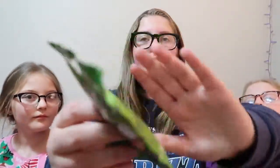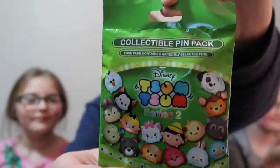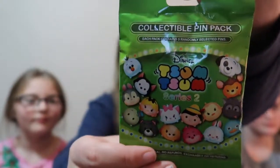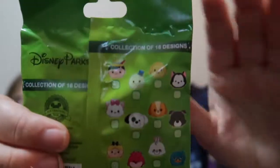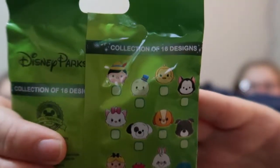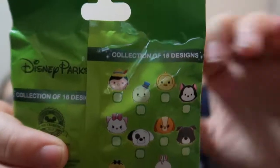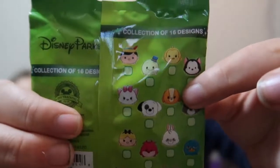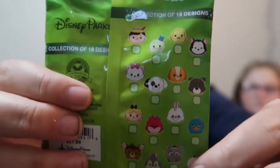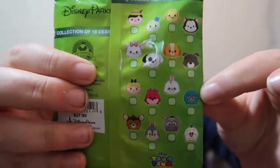So this bag is the Tsum Tsum Series 2 bag. These have a lot of the pets and cats and dogs in it. So these are the options. You got Pinocchio, Jiminy Cricket, Figaro, the goldfish, Marie, a Dalmatian, Lady and the Tramp, Alice in Wonderland pins. You got Perry the Platypus right there.